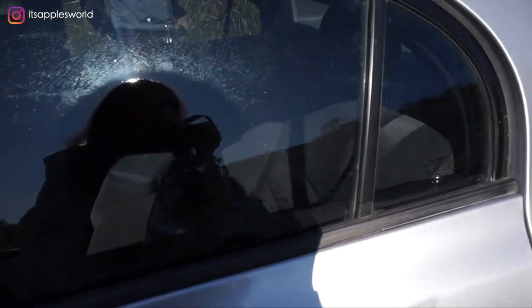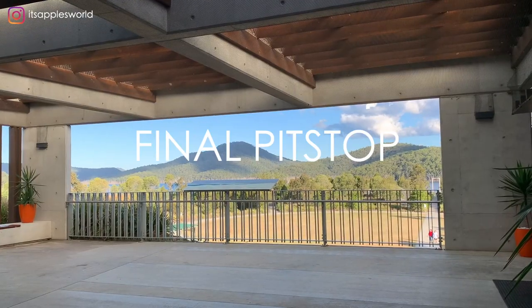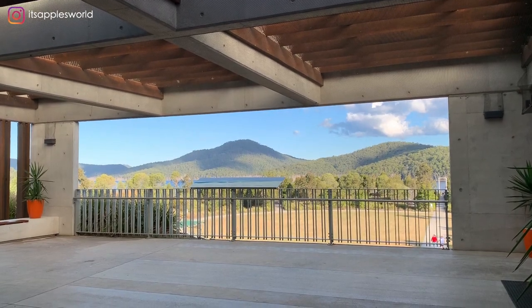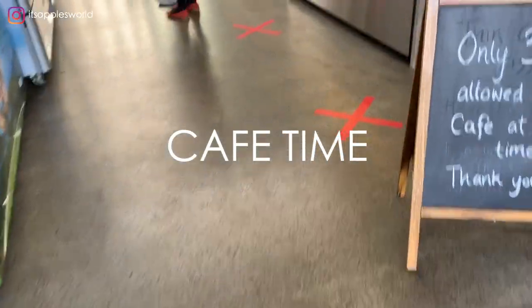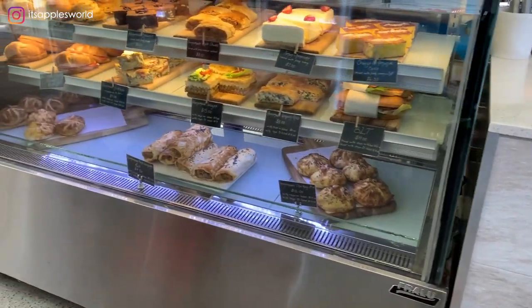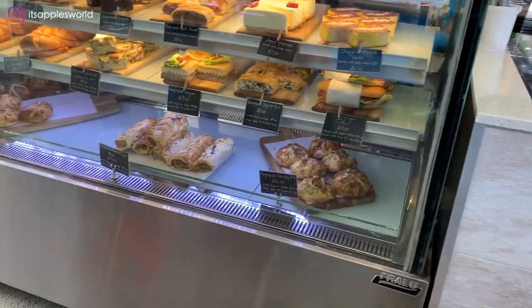So we just left my jacket in there. So we're here at the cafe. May mga toasties, diba? Maybe a brownie?